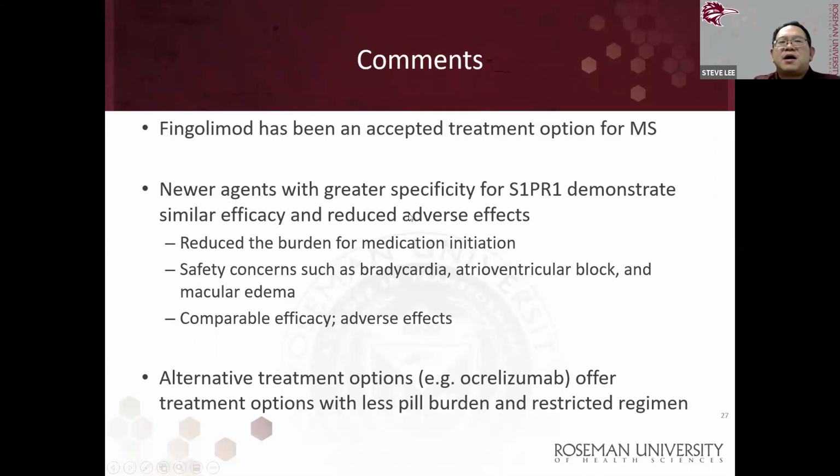So I think fingolimod has been an accepted treatment option for MS, but it is very challenging for the patients when they have to receive this medication in a setting where the healthcare professionals can do cardiac monitoring. These newer agents with greater efficacy specific for the receptor type 1 demonstrate similar efficacy and reduce side effects. And I think the part about the medication initiation burden that is reduced is significant.